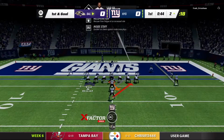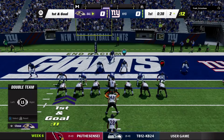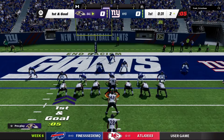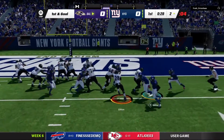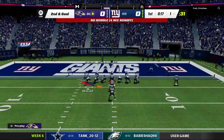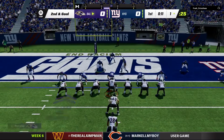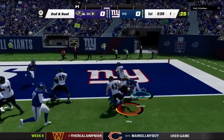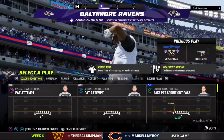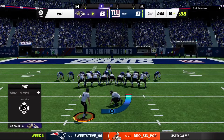From the 2, here's 1st and goal. They'll run here with Dillon. No gain on the play, and it's going to be 2nd and goal. Again, it'll be Dillon. And he will take it in for a Ravens touchdown. A.J. Dillon, his first touchdown on the year. And the Ravens are on the board first here this afternoon.